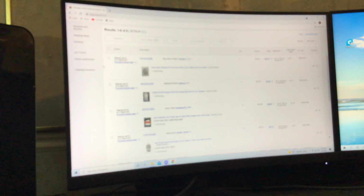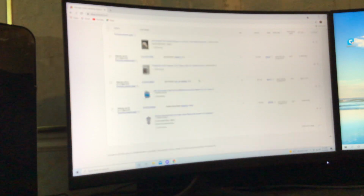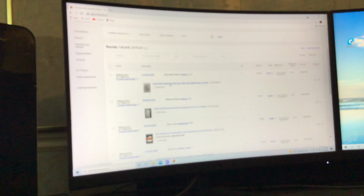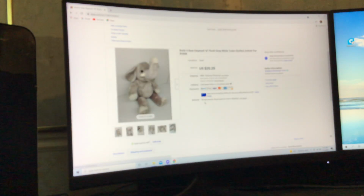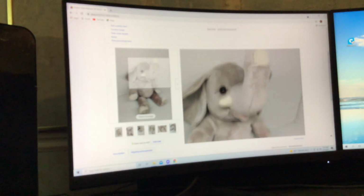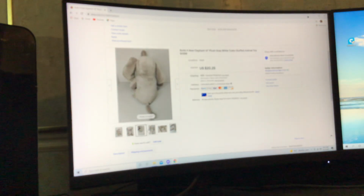Just a little different. So the first thing, or not the first thing, but we'll go down in the order of the listing. So this here is a Build-A-Bear elephant, 16-inch plus white tusks. Sold him for $20.25 free shipping. So he was in really good condition.